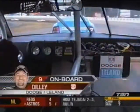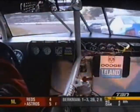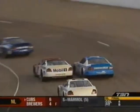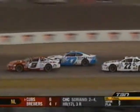On board with Mark Dilley. Let's have a look and see how his car's working. Watch his hands. Turns in. Feeds the wheel and the throttle to it and comes off the corner. That car's not working that bad. And Mark Dilley battling with the 77 of Derek Lynch for 7th spot. You see Scott Steckley hovering in the background there in the tow truck in a box number 22. He is a lap down after losing it during the last round of pit stops.